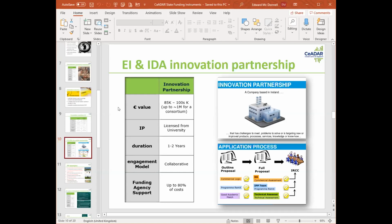The application process is a two-stage. You'll see it in the little graphic there on the lower right-hand side. There's an outline proposal goes in first, so that is written by us in conjunction with the company. So we have to justify, as it says there, the commercial logic, that it fits within the program, and that there's a good match between what the RPO, the Research Performing Organisation, like us, and the company require. So that goes into Enterprise Ireland.